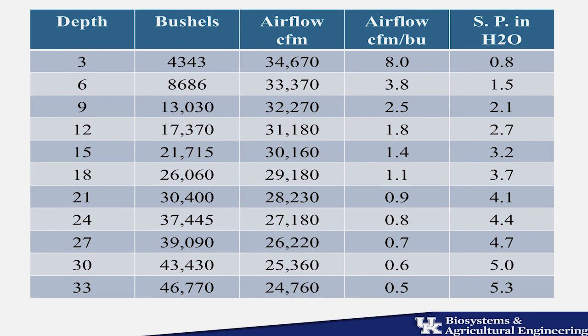But then what the program gives you is how many bushels in 3-foot increments, from the bottom to the top, whatever you want to say. How many bushels in 3-foot increments, and how much air those two fans are going to supply at that depth. From that, you just divide your CFM by your bushels, and you get your CFM per bushel, very straightforward.